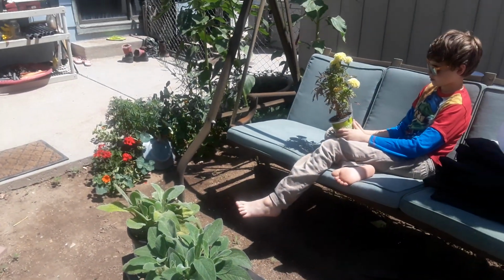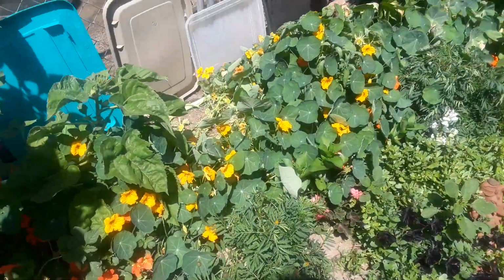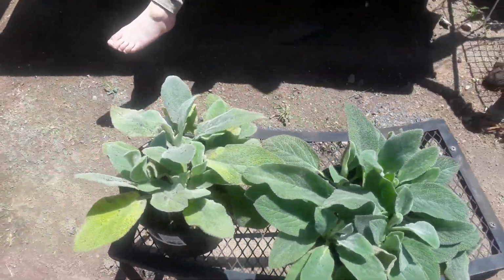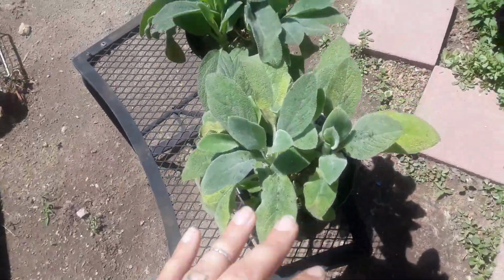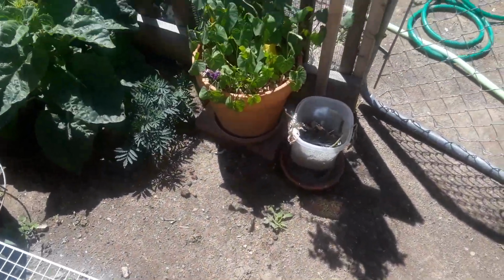We are going to plant there some more marigolds, but they're the white, really big ones. It's spelled Taishan. Taishan African. And then I got these two lamb's ears I want to plant also. So that's what we're going to do, coming out here as soon as I'm done with the video.